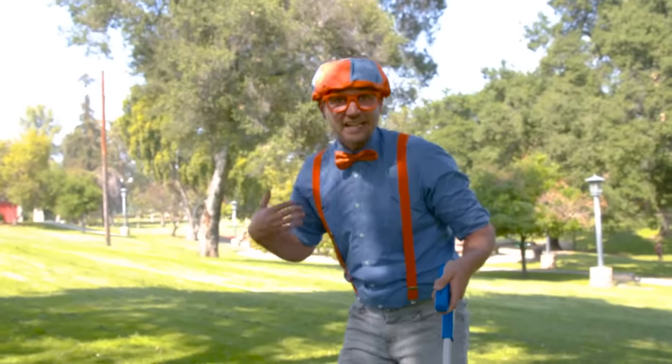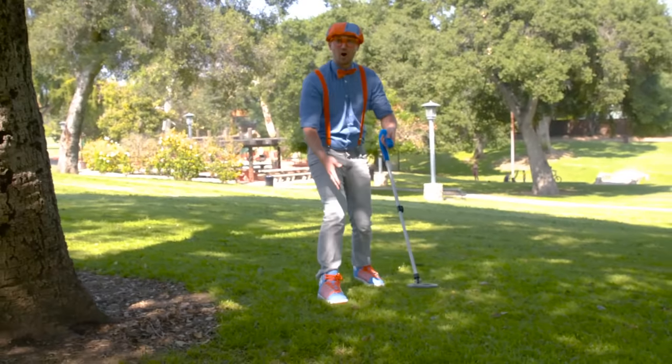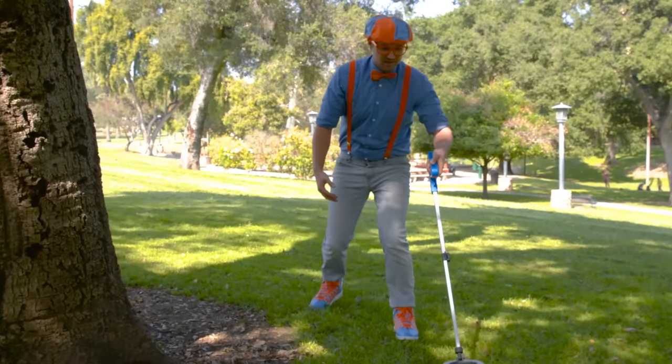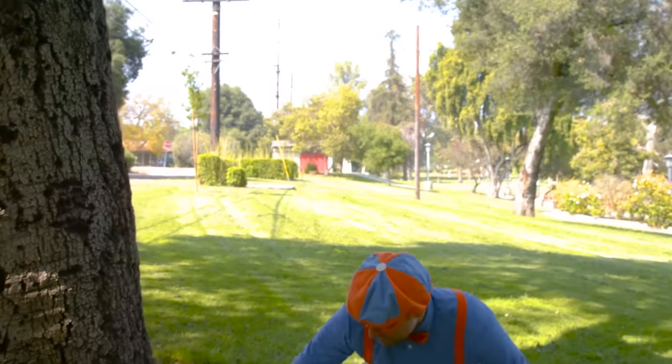Oh, hey! It's me, Blippi. Check this out. This is my metal detector. It's used to detect metal underground that we can't see with our eyes. Yeah, I haven't found anything yet, though.